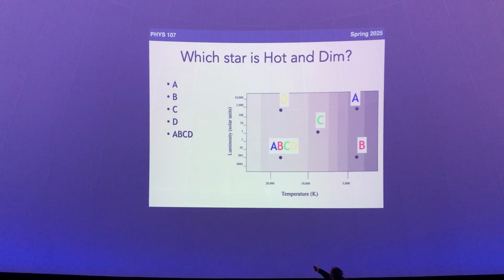Thousands, hundreds, tens of thousands, thousands, hundreds, 10, 1, 10, 100,000, 10,000 solar units, and temperature goes from 5,000, 10,000, 20,000. It goes this way, and I'll explain to you in a second why. Which of the stars is both hot and dim? 1, 2, and 3. Yeah, it's the whole smorgasbord.